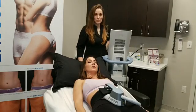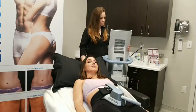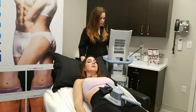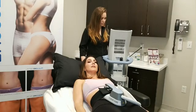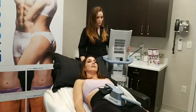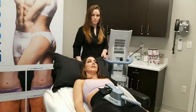So there are some contraindications. People who can't do it, let's talk about that. So many people are a candidate. If you're taking care of yourself, you're eating right, you're active, you're just not getting to that kind of peak point you think you can be at, and you just need a little extra help in some of these trouble areas.